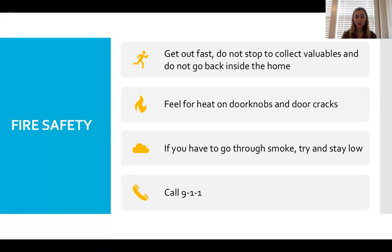Next, feel for heat on doorknobs and door cracks. And this is important if you don't know where the fire is. For example, if you wake up in the middle of the night to the fire alarm going off, you don't know where it is. You're laying in your bed in the dark. So when you have to escape and go through the house, it's a good idea to put your hand up against the doorknob or the door crack. And if you feel heat, that means there's a fire on the other side of the door, and you need to find another way out.